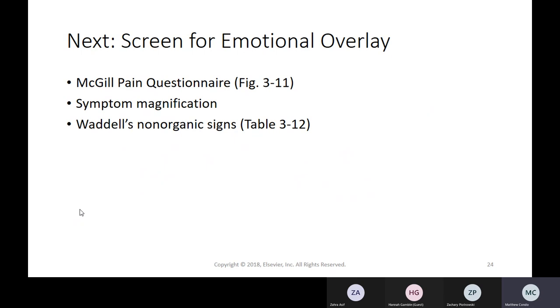If nothing else, it'll give you a piece of evidence that there might be something else going on here, because you may need to make a referral back to primary care or a referral to psych or whomever. And it's always nice to have that piece of evidence to back you up.